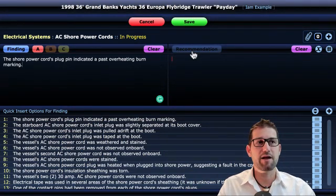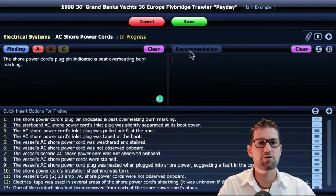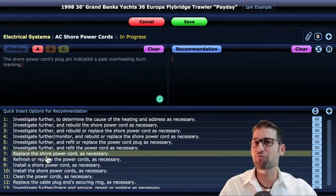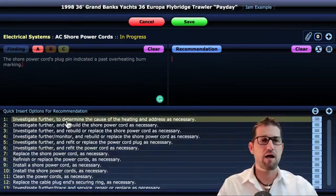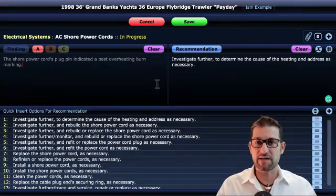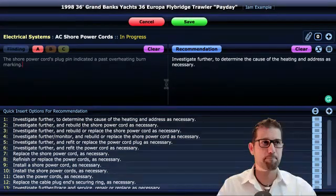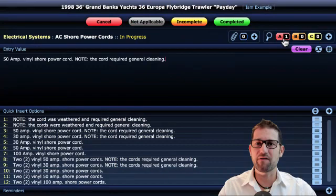And if I click the recommendation, you'll notice that this list below is now going to change to show me the recommendations. And again, these are yours to customize. So you can create your own recommendations, your own phrases, the way that you want something said, and save it into this list just the same. And here, I can make a selection that I feel is appropriate, where I'd want to investigate the cause of the overheating and address it as necessary. I may suggest replacing that pin or rebuilding the plug. We can click Save. And just like that, we've got a 1A finding related to this heading.